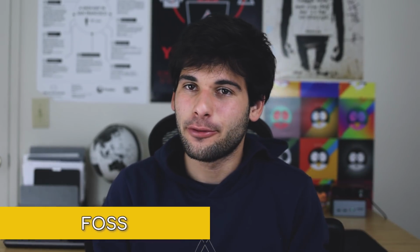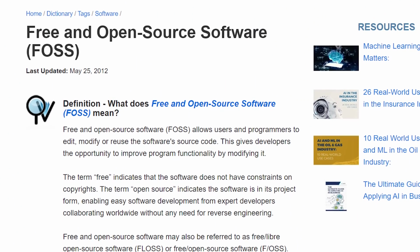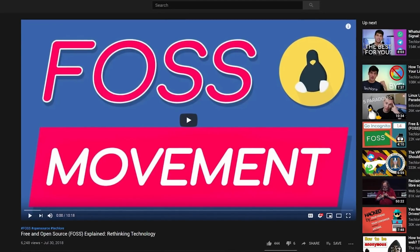FOSS stands for free and open source. This means the software's code is publicly accessible to the community. This ensures you can verify the security and privacy behind the software. We have a video covering this a lot more thoroughly. In general, I'd advise moving from proprietary to FOSS programs as much as possible. Yes, macOS is proprietary, but improvements are improvements.